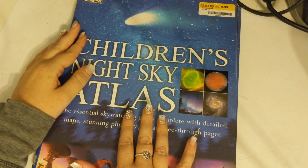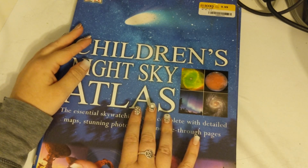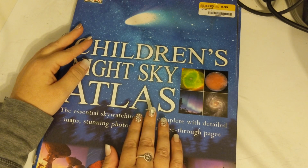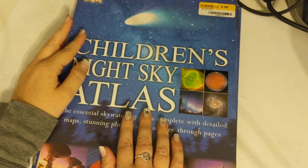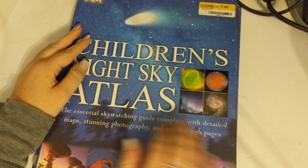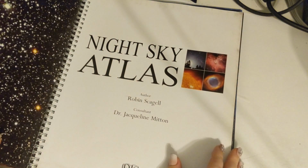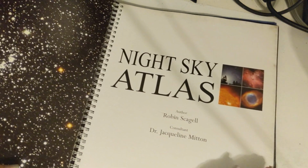I'm just going to start to show you this book. I'm going to leaf through the intro and just show you the basics of what the night sky generally looks like. Here, let me show you how cool this book is. So this binding is really, really crinkly.